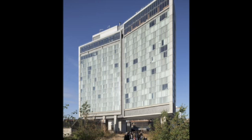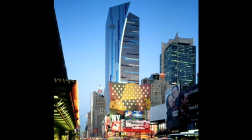Next, please. I think this is our last image. This is the Westin Hotel, designed by Arquitectonica, which is based in Miami. Miranda Spears was the chief architect, and her mentor, she says, was Robert A.M. Stern. When this came out, one critic said it was the ugliest skin of a building in Manhattan.